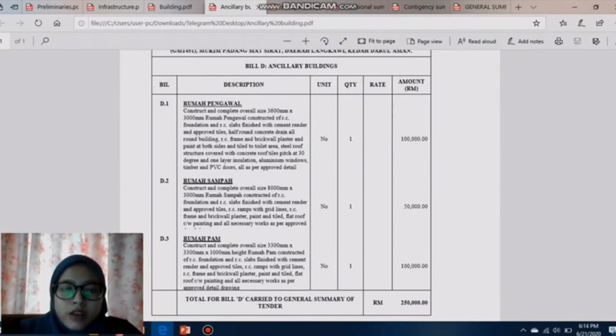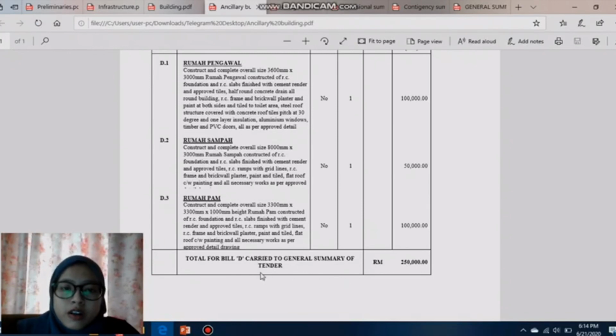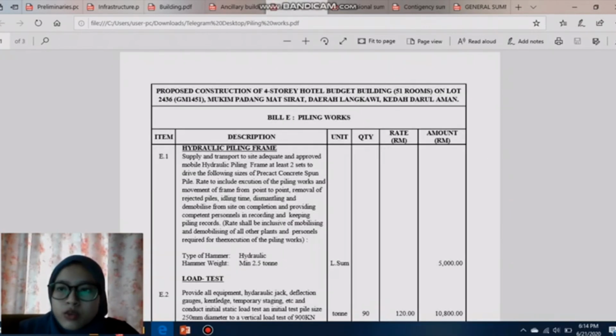Okay, next we move to the engineering building. In our design, we include the guard house, which amounts to 100,000, and the rubbish depot, which we design as only one, at an amount of 50,000, and the park house, which amounts to 100,000. So the total for the engineering building sums up to 250,000.